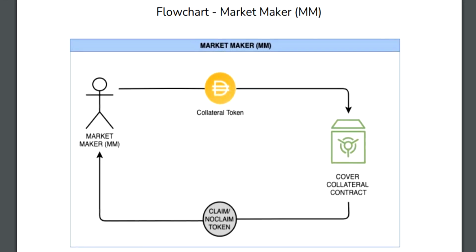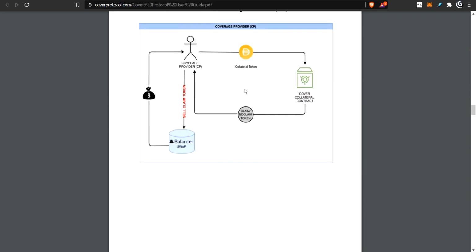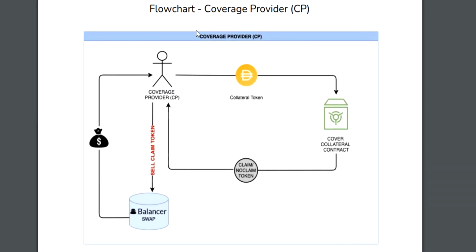The second type of user is the person who actually uses the DAI and mints it into the Cover Protocol and produces a claim and no claim token into his wallet. Now, why would he want to do that? You'll understand in a second. They call this person the market maker. The market maker might want to sell his claim token to the Balancer pool and get some money back, and then hold the no claim token. So this is like he's providing coverage.